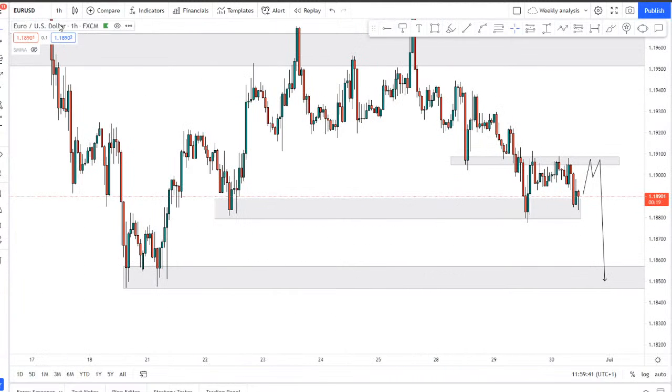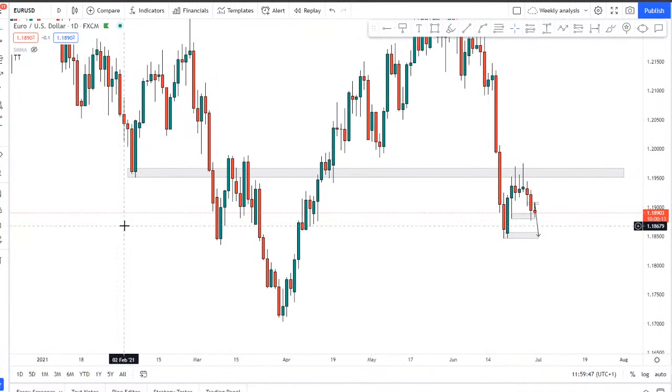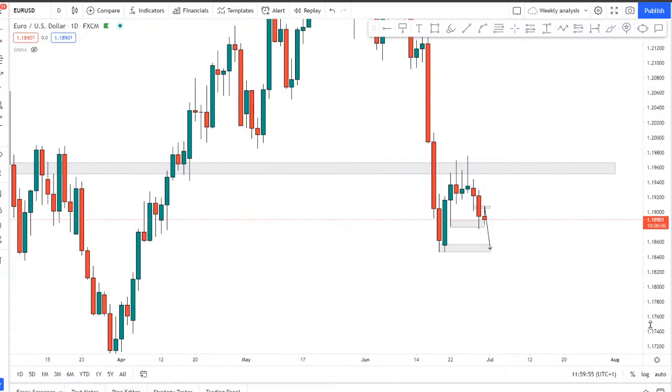The market is still very, very bearish on the higher time frames. You can see on the daily, big collapse to the downside. I think it was rolling over, rejecting that 1.19500 area. Strong area of support, now resistance. I think we could be pushing to the downside there for EURUSD.